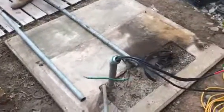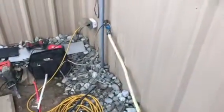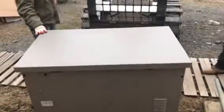We're going to be able to reuse the wiring and the concrete pad and the existing gas line. Have it done later today, and they'll be online.